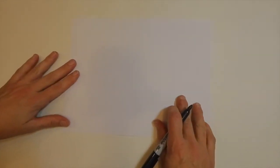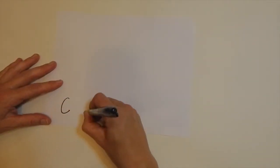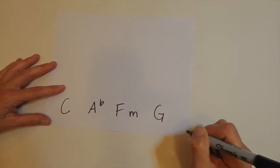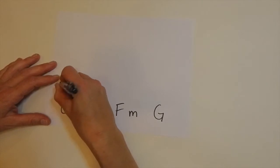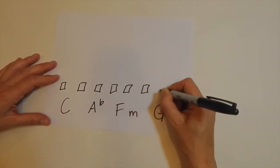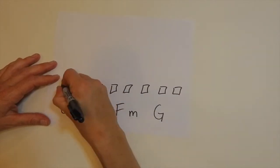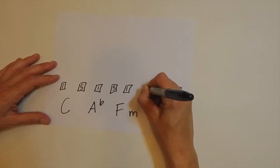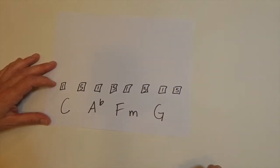All right, grab yourself some paper and a pen and write the names of your chords at the bottom. C, A flat, F minor, and G for my chords. And then I'm going to write my bass notes as squares. And remember, I go 1, 5, 1, 5, 1, 5, 1, 5.